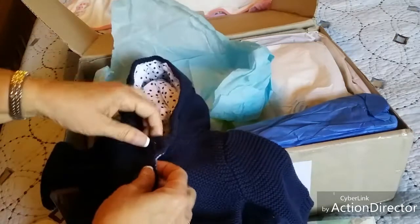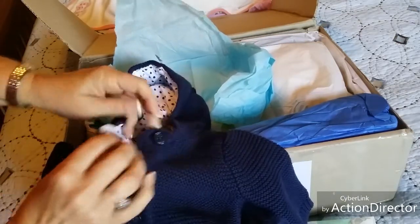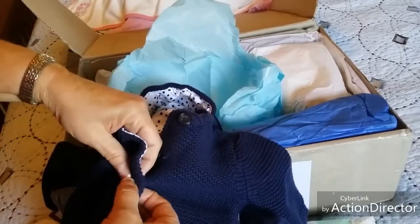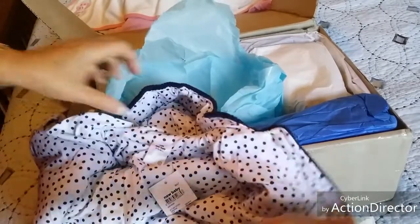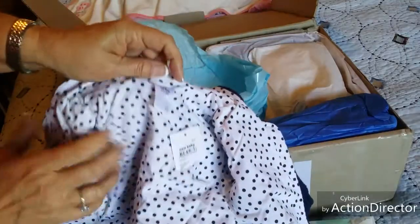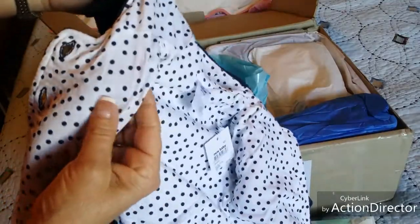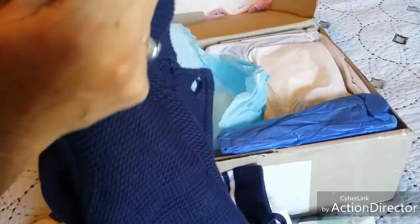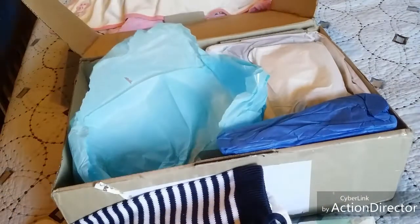Oh my gosh, this is beautiful. Look at the inside of this, guys. Look at that, how sweet. This is a really soft, like cotton, and this knit is amazingly soft. Oh my gosh, it's beautiful.